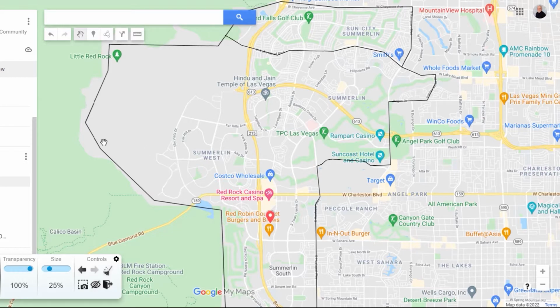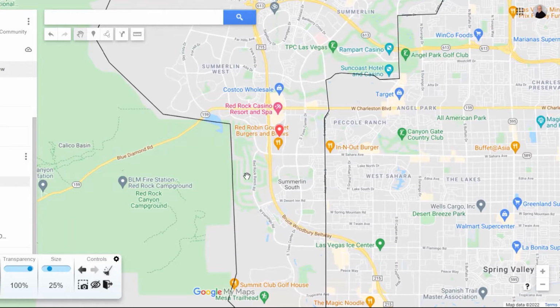Here, now remember, we were over here before. This is downtown Summerlin, right here. Okay, there's Red Rock. Right across the street from Red Rock is your Costco. So you can't get more centrally located than that.